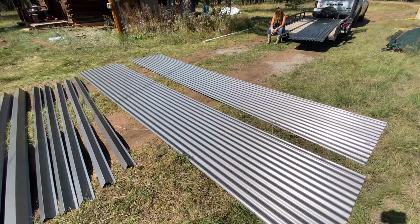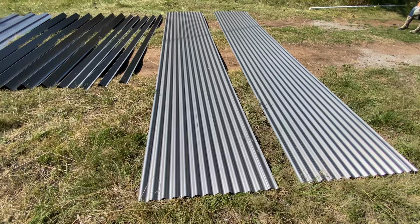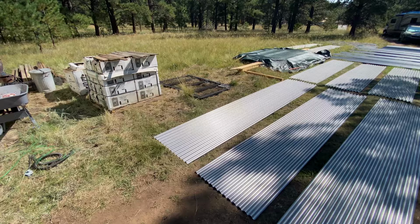And these are 30, did you say 37 inches? 37. They're 37 inches long, or wide. And then they're 16 feet long. We only need about 14 and a half, 15 feet. So we're gonna be cutting these shorter. And of course, you don't really have 37 inches. You have to overlap a couple of the ridges. So that's why we have so many over here.